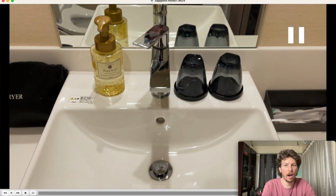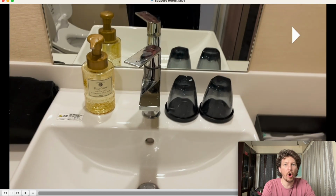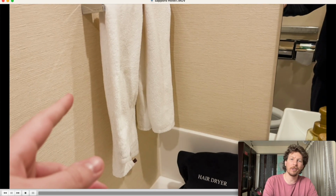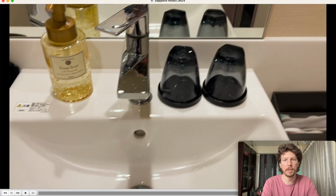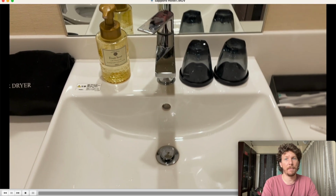Sink, rounded edges. We've got foam soap. I prefer just regular soap personally, but foam soap's also okay. Toothbrushes come equipped. We've got our cups there. And going back to the sink for a second, I'm always a little bit critical when they don't have warm water. So let's get into our final review of this restroom here at the Rembrandt Style Hotel in Sapporo, Japan.